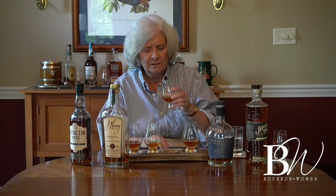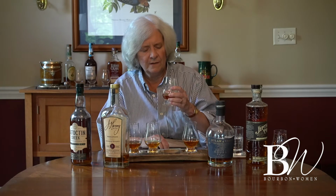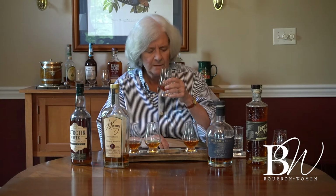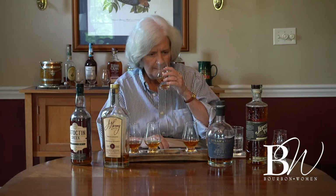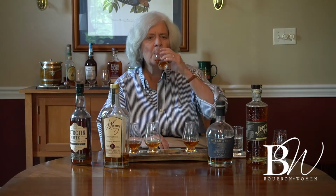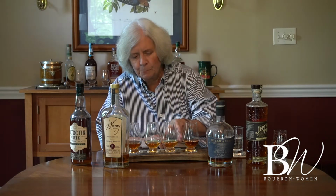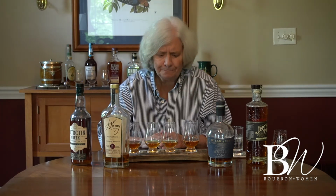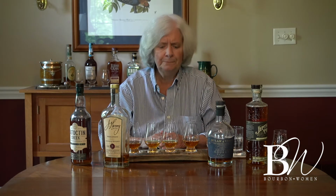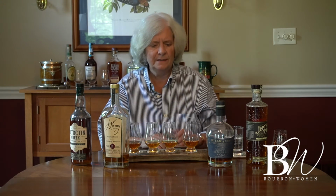And this has a little spicier nose to it than the J. Henry and Sons. A little spicier, a little more herb. But very fruity, very caramel on the palate. Lots more fruit going on the palate. Again, another really nicely balanced bourbon.